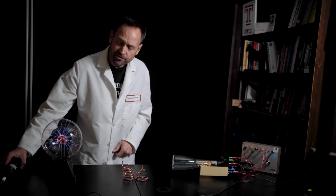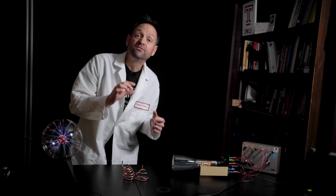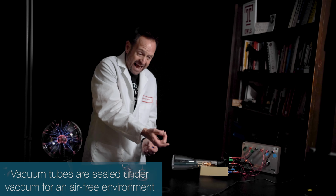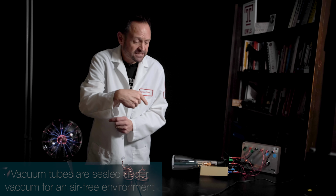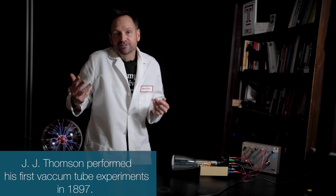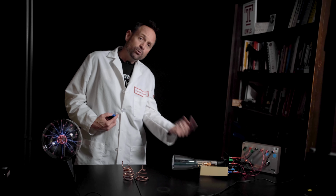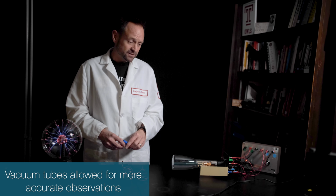This is also a cathode ray. And what it is in is a vacuum tube. That means all of the air particles that we could suck out of there are out of there. Before J.J. Thomson did this experiment in a vacuum tube, many other scientists did it with regular air, and they didn't really get much for observation. Out go the air particles. In come much better observations.